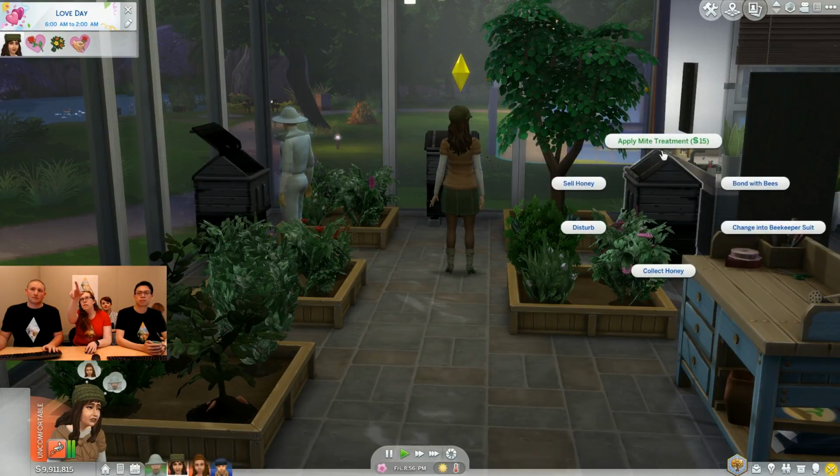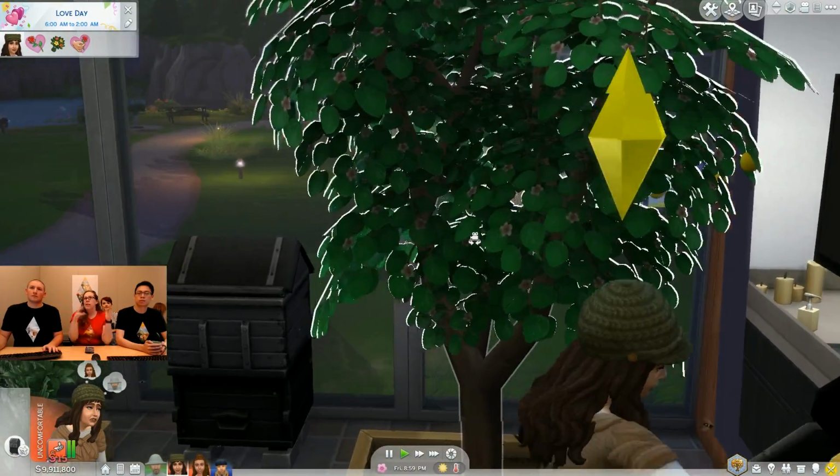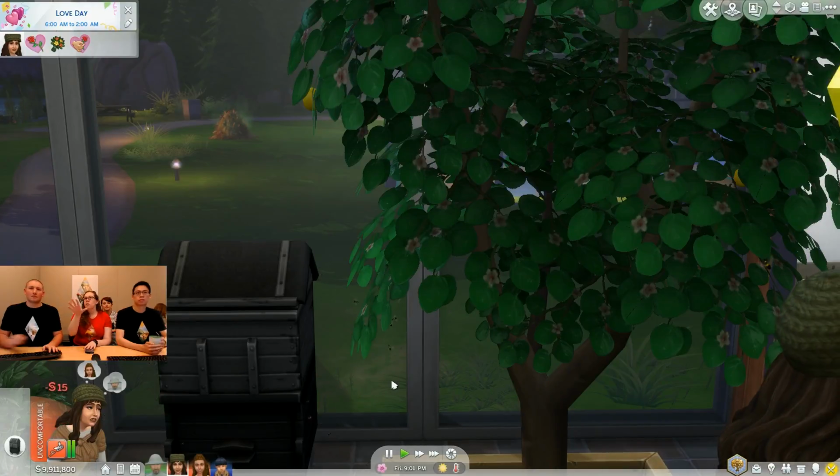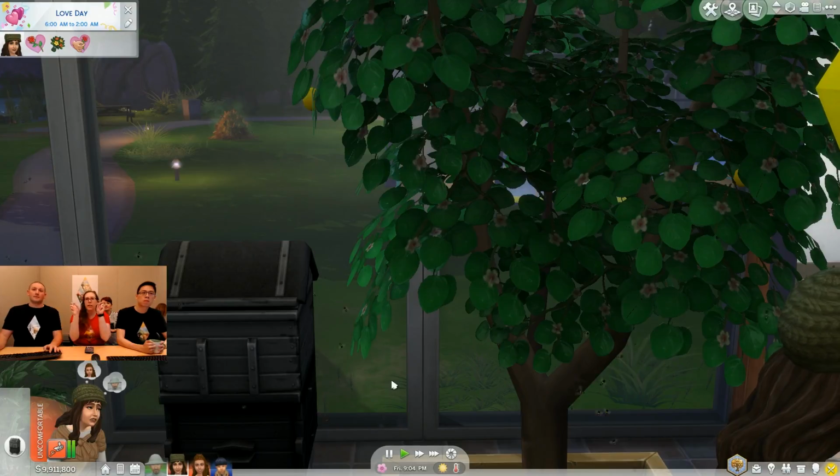And one of the things you can see on the tree here is that, since trees take a little longer to grow and they can't really go back to the dirt pile, we wanted to show that they're in season by having flowers on them. So they're kind of like in bloom.